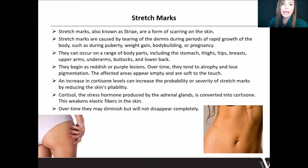They begin at, oh, I skipped a part. They can occur on a range of body parts, including the stomach, thighs, hips, breasts, underarms, upper arms, buttocks, lower back. With bodybuilders, with men especially, you typically do see it in their underarms. That's a very common area for men. So men can suffer from it as well.